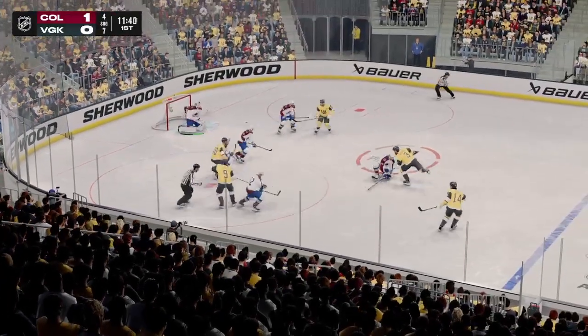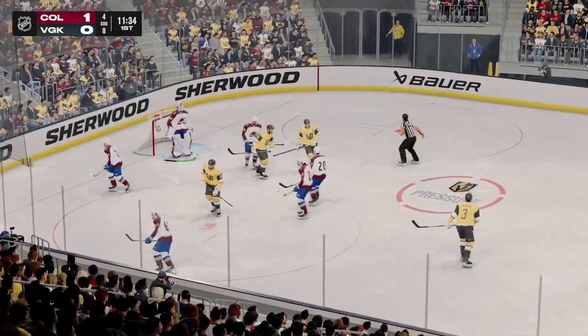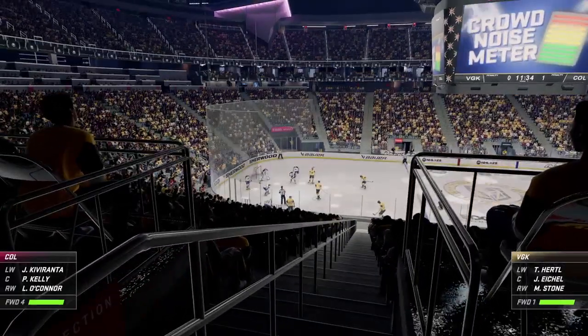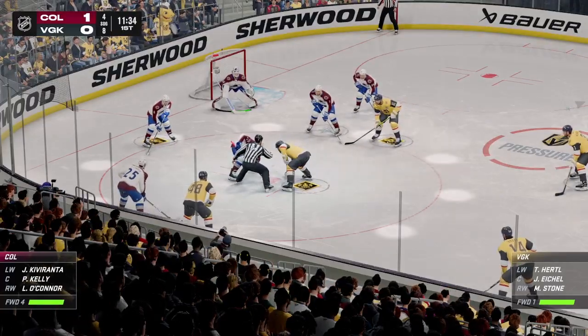The Golden Knights win it. Ozone faceoff, James. Critical time to gain possession with that clean win. And the entire group, they get that puck moving around and a real opportunity on net. The Golden Knights are looking to even things up here. They've had plenty of looks, but they still trail in the first.